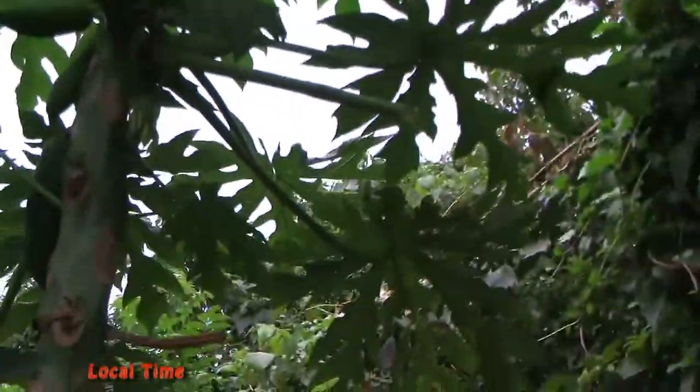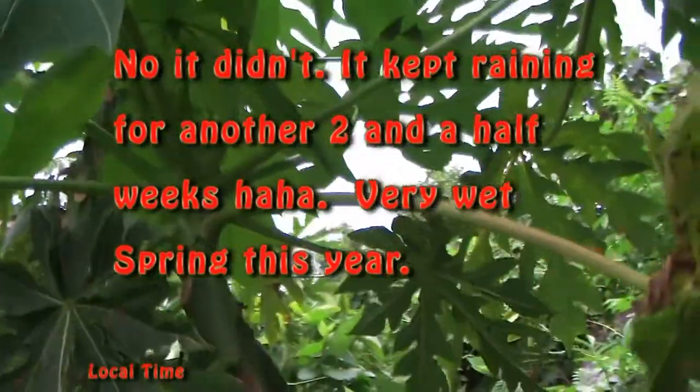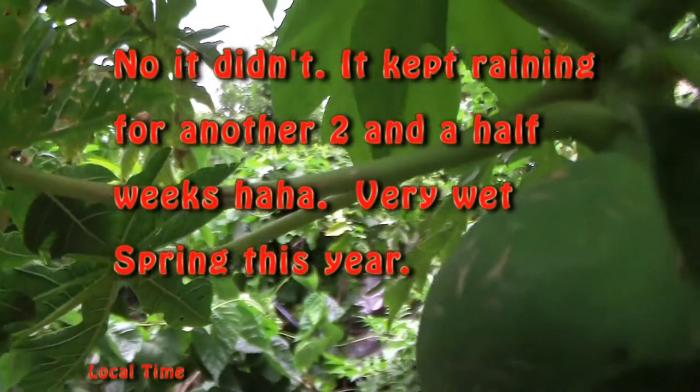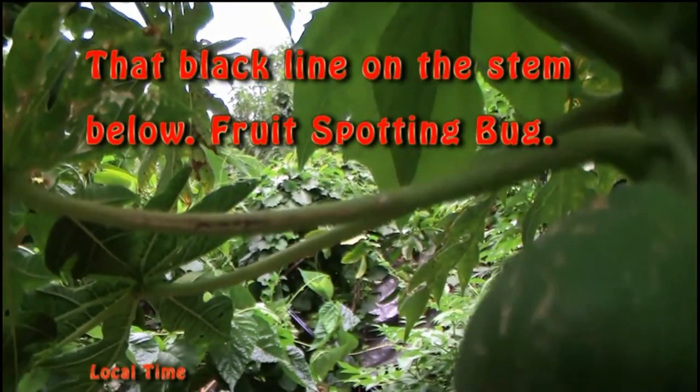I waited a few weeks hoping the rain had stopped, but it just didn't. It just keeps on raining. It'll probably stop in about a week, but I just can't wait any longer. You know, you can see there's a bite. That's fruit spotting bug damage, that line on the leaf there.